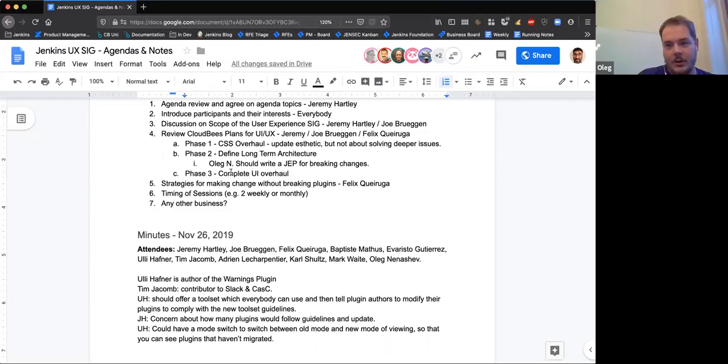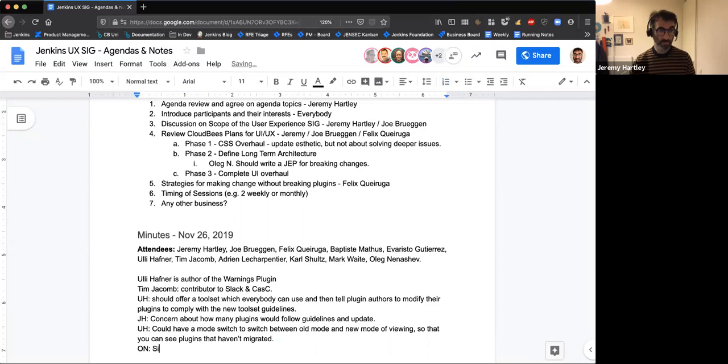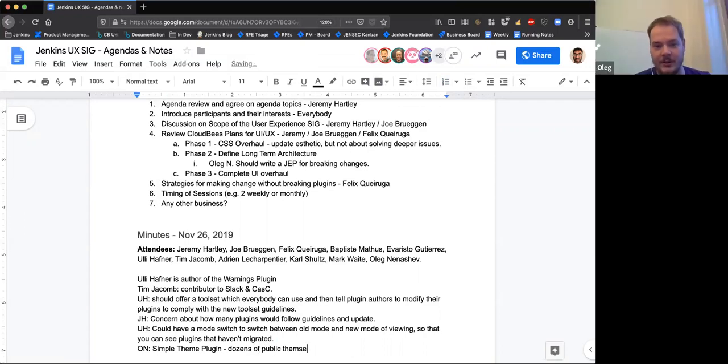So, one comment slash suggestion for this special interest group. There are already some plugins which intend changing Jenkins themes. For example, a simple theme plugin, for which there are dozens of public themes in open source, and some themes are really good. Basically, they use existing Jenkins structure and then just apply new CSS or JavaScript, and it's an existing engine which got a lot of adoption.